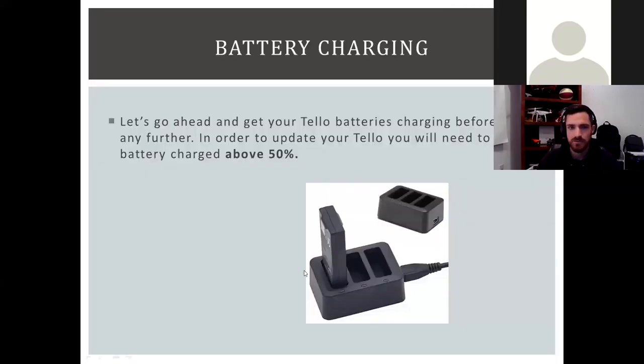The first thing that I want everyone to do right now, if you haven't already charged your batteries up, is take your charging hub, take your batteries, at least one, stick it into the charger and plug that into the wall. Because when we get to the point where we're going to turn on our Tellos, we're going to need at least 50% battery.